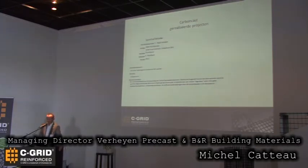Wij hebben dat bekeken en hebben gezegd: wij willen iets anders doen. Dus wij willen dat anders voorstellen. Wij willen dragende verticale wanden gaan gebruiken en wij willen het dak rechtstreeks op de wanden laten rusten. Dus dan hebben we dat bekeken. We hebben dat ontleed, we hebben rekennota's opgemaakt, we hebben dat besproken met VK. We stonden daar in het begin heel sceptisch tegenover, wat dan normaal is.